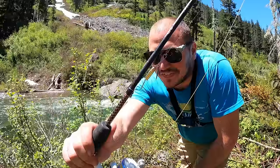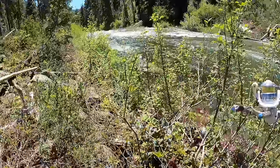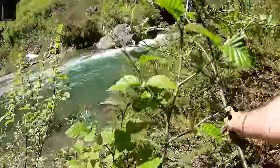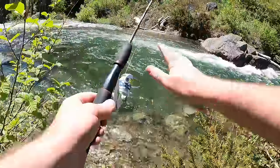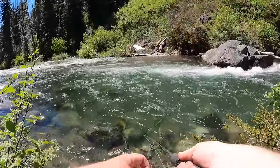All right, nothing on the fly yet, but let's see if they take the bullet lure. I got a good feeling about this. Oof. Man, one thing is for sure, and that is we're gonna have so much more control over casting. All right, there we go.